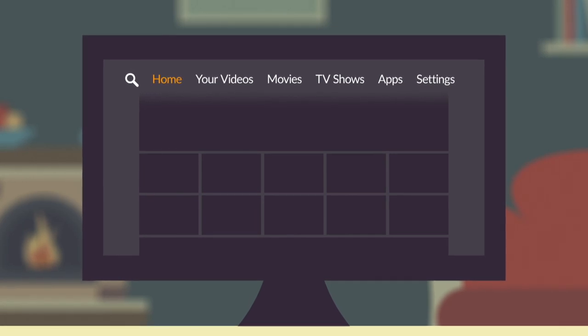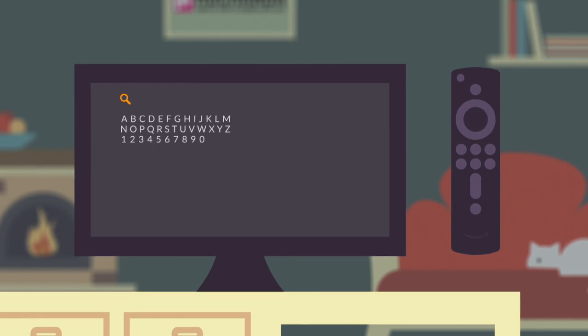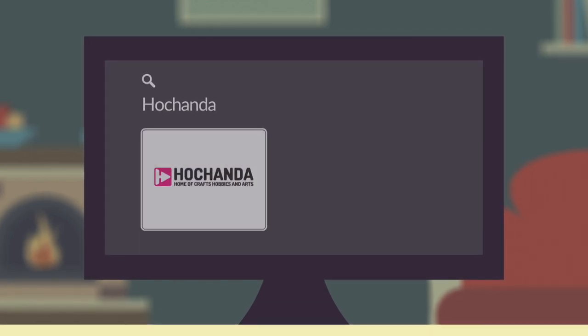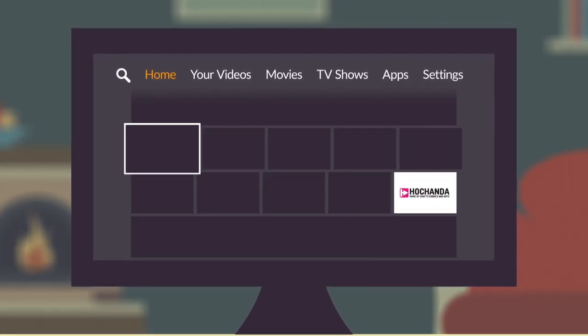Search bar. To do so, simply use your remote's circular directional dial to scroll to the search icon and select it. Now simply type Hochanda into the search bar and this will take you to the Hochanda app. All you need to do now is select download and remember, it's free. Once this is added to your Fire Stick, you can move the app for easy access.